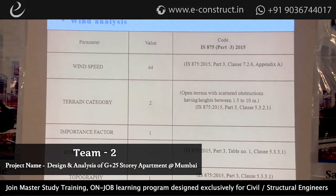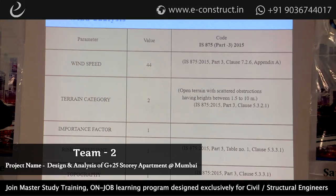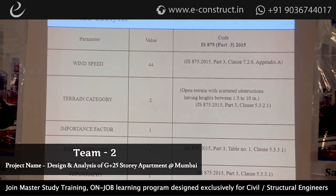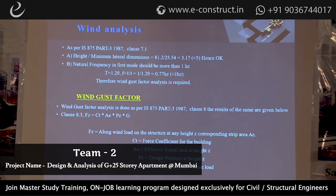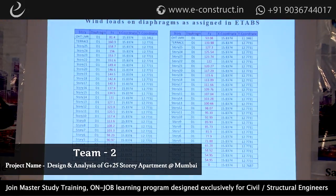And this is the wind analysis part, where the wind speed is 44 according to IS 875. Terrain category is 2. Importance factor is 1, risk coefficient is 1, and topographic factor is 1, which are taken from IS 875. In wind analysis, we have done the gust factor method as per IS 875, and the formula is Fz equal to Cd into Ae into Pz into G, where Fz is the wind load, Cd is the force coefficient, Ae is the effective frontal area, Pz is the design pressure and G is the gust factor. And these are the values which I have got for the gust factor.